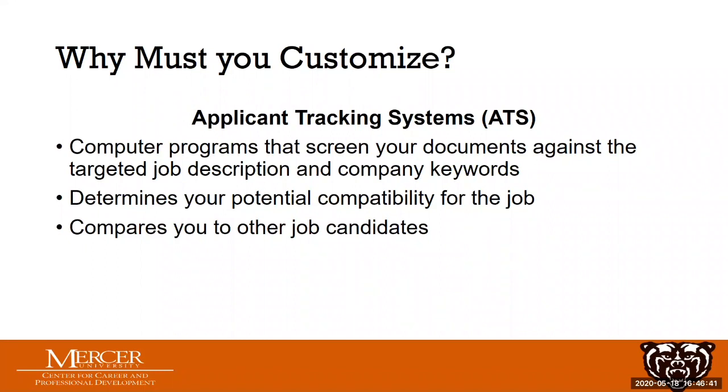And on the back end, it is usually going to suggest to a company how you rank against other job candidates. This is before your resume even gets into someone's hands. We'll use Mercer as an example. As soon as you apply to a job at Mercer, the first thing you do, you're going to know you're in an applicant tracking system, because it's going to have you create an account, create a login, create a password, and then you're going to start your job application. You're creating a login, you're in an applicant tracking system.